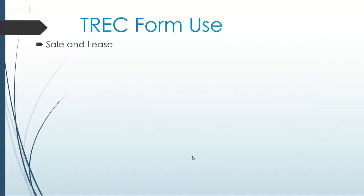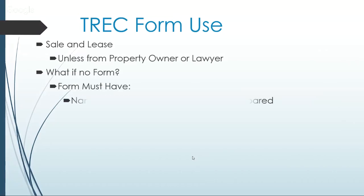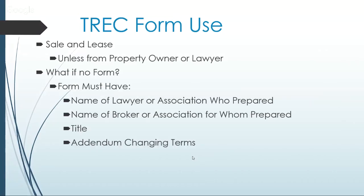Last thing, your old buddies at Trek are still around. I'm going to blow through this real quick. Some of this is old stuff or maybe new stuff. I remember the days you get to closing, and we needed the form to kind of patch up an issue in the transaction, and somebody came with the form, and boom, we're off and running. So Trek has tried to deal with that: if you're going to use a form to fill in a gap in a transaction, it has to have certain things, and that's what I say here.